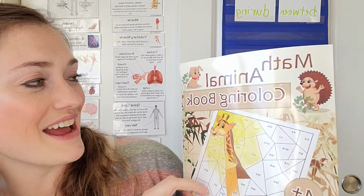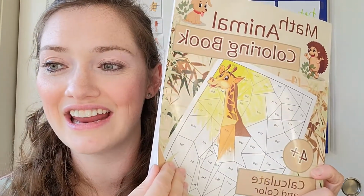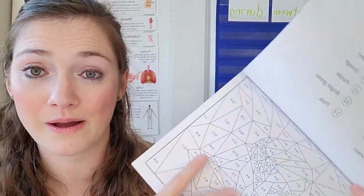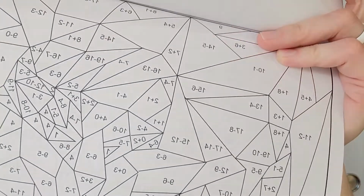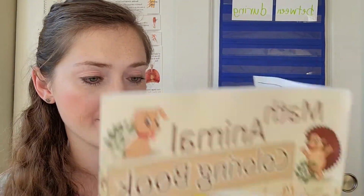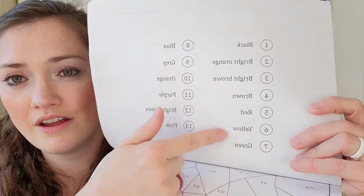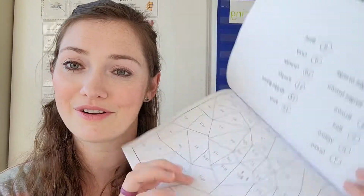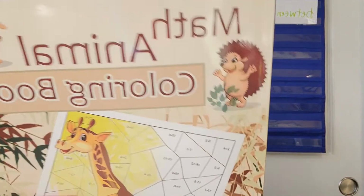Also, I got a math animal coloring book. I got a dot to dot for Aiden. He loved dot to dots last year, and Emma can do that as well. This one is addition and subtraction practice, and it's a coloring book. There was another one that was multiplication and division, but Aiden's still got a little bit before he learns division, so maybe in the middle of the year I'll order that for him. You solve the problem, and then you color in according to the answer, and then you check your work. So yeah, that would be a good one for her to practice.